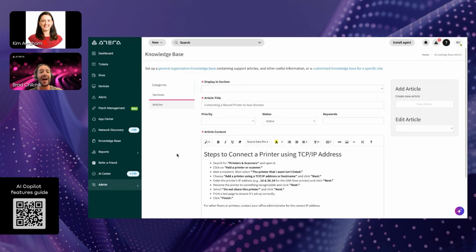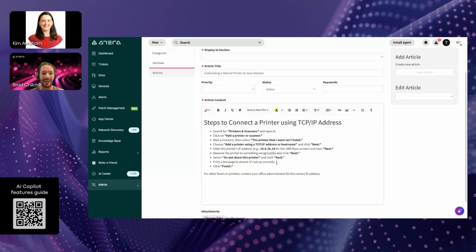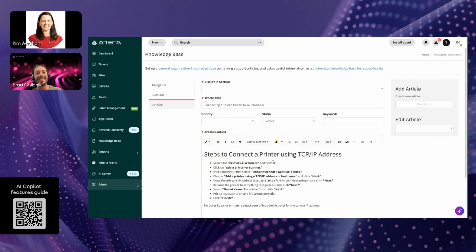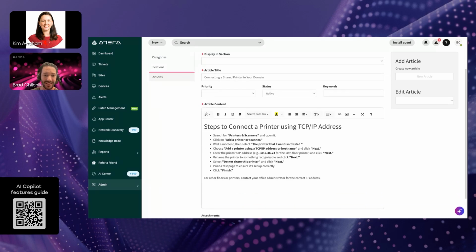Review that article. The AI even compiles it, standardizes the formatting, so that you as a technician can go and check, see that it's nice, and create that and add that to the Copilot and the Autopilot to leverage going forward. So that when a similar ticket comes in, maybe tomorrow, a week later, it will be able to leverage these knowledge base articles that the AI made and be able to solve that issue.